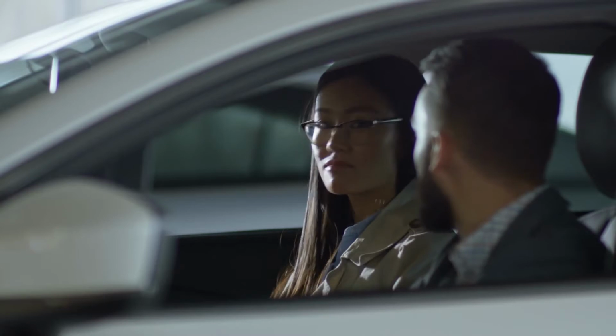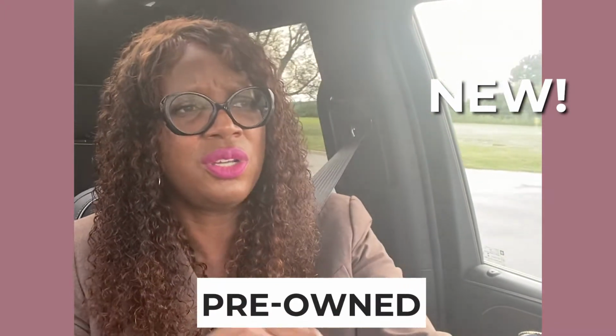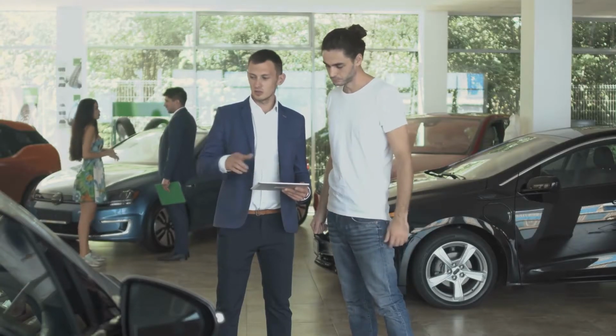So you go into the car lot, you're sitting down with the salesperson, and you already picked out your vehicle. You know the price of it, whether it is a new vehicle or a pre-owned vehicle, or you're asking the price. You're in the negotiation stage of negotiating the sales price. You get the sales price down to where you're comfortable, or where the dealership is comfortable selling you that particular vehicle at that price.